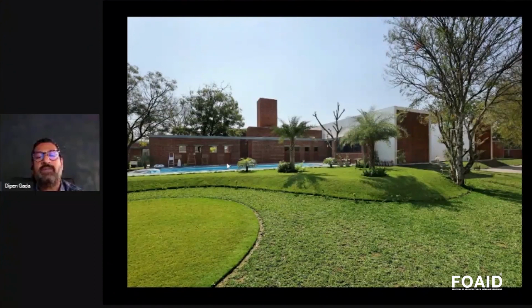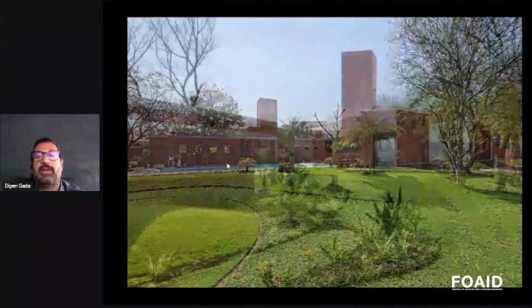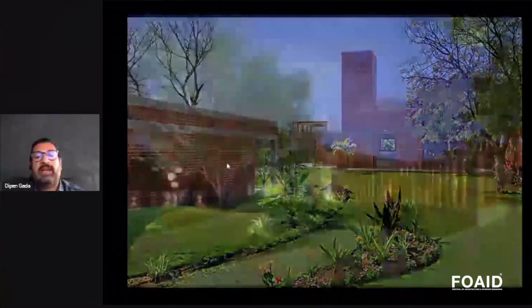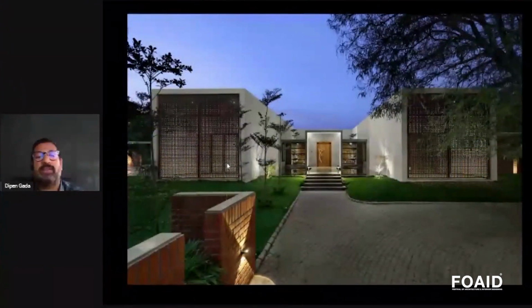The house is well merged with nature, and I do not have a recent picture, but right now it is absolutely densely covered with a lot of other trees which have been planted later on. And this is the night view as well. You can see how the screen is creating a magical role even in the evening.